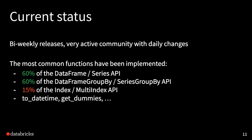Same thing also for groupby. And some of what we found were, for now, less used features, especially around the multi-index and the index part, are currently being implemented. And also you'll find a number of the usual suspects for doing quick conversions, such as get_dummies, converting to datetimes, and so on. These functions, you can expect them to work at any scale using the Koalas DataFrame.